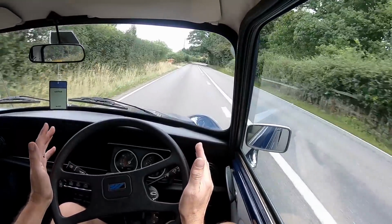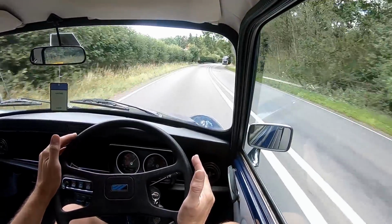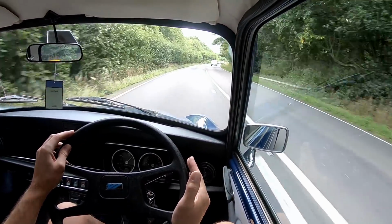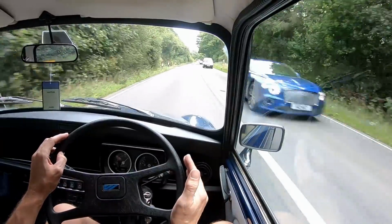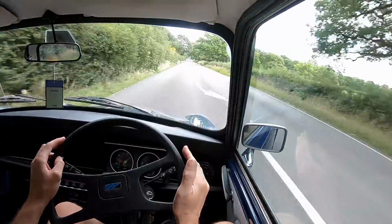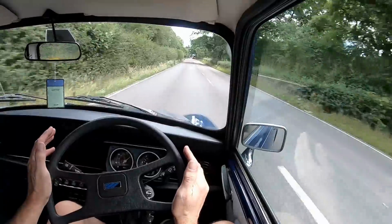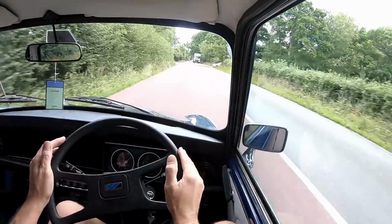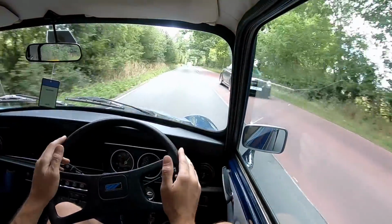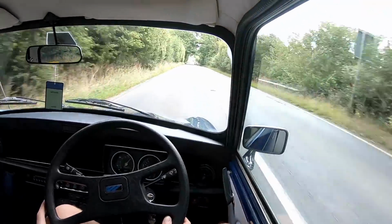So it definitely isn't the fastest thing there. I mean, we're not thrashing it, but we're probably doing, there's no rev counter to look at, probably a good 3,000 RPM, maybe a little bit over 3.5, and we're only doing 60 miles an hour. 70 miles an hour, and this will be a challenge. But it gets up to speed okay. I don't think you want to be doing long motorway journeys in this.